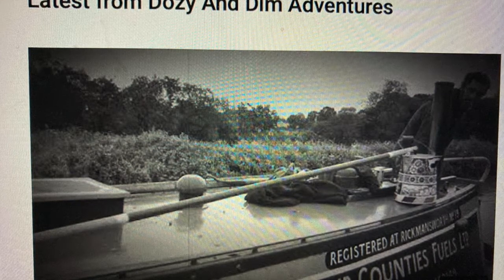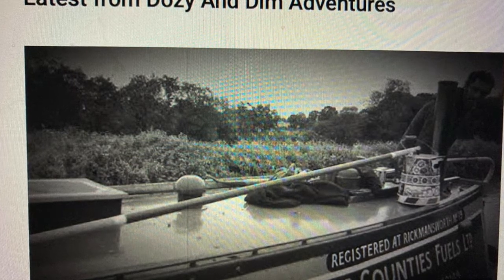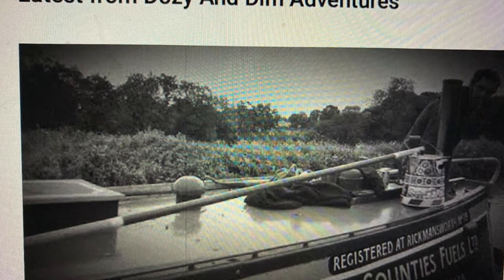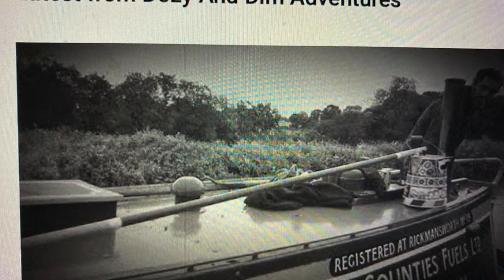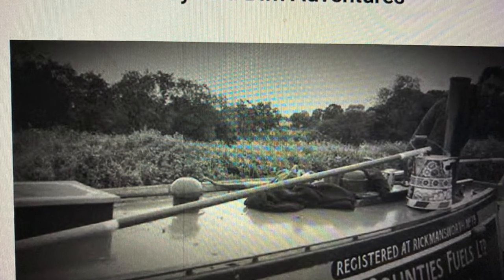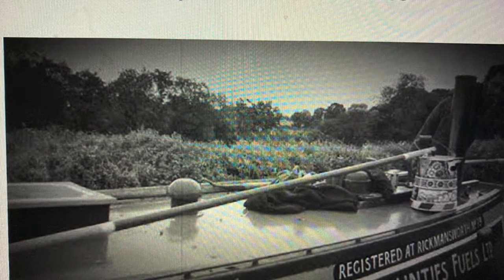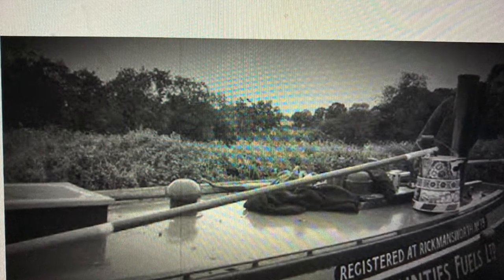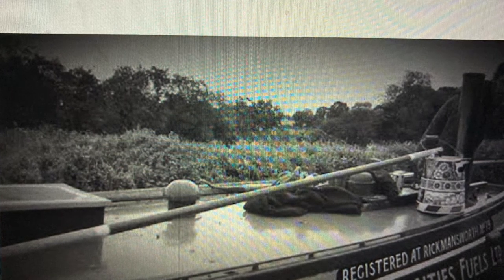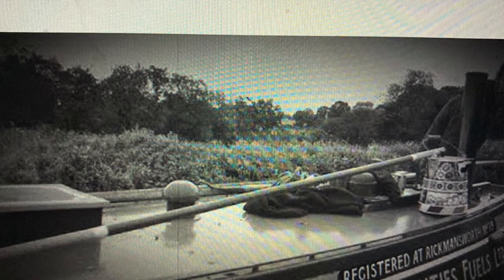Dozy and Dim shared a cruise they had done earlier in the year when they cruised towards Chester on the Middlewich branch. No drama, little chit-chat, just a cruise and a fun couple to spend some time with. They do have a nice sense of humor. Join them in their narrowboat as they discuss their cruise. Oh, I forgot. They have a unique way of saving water that you might want to try.